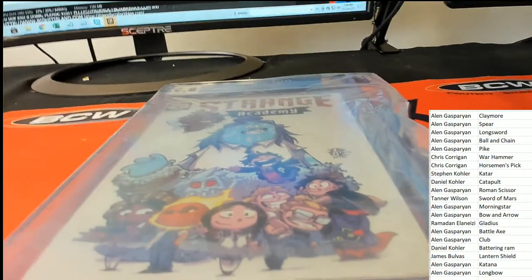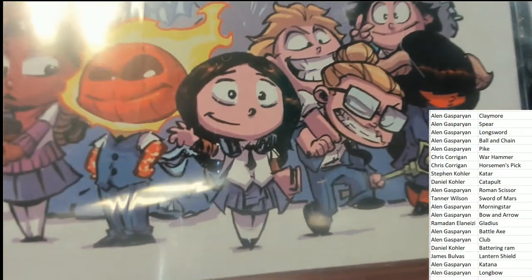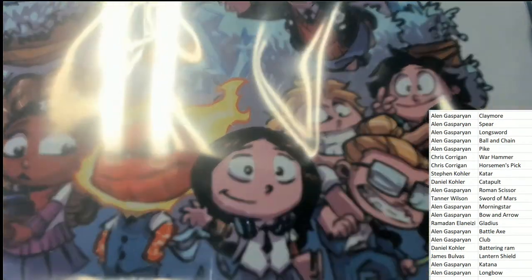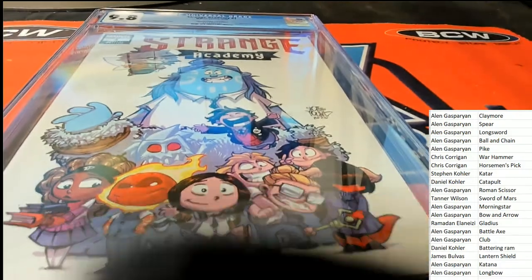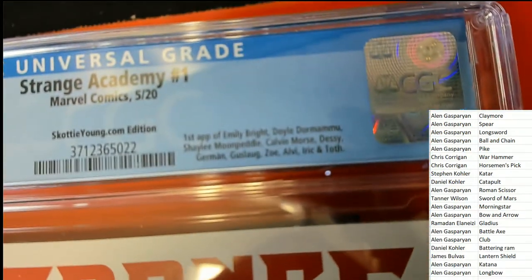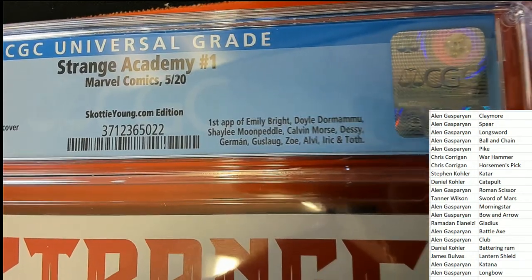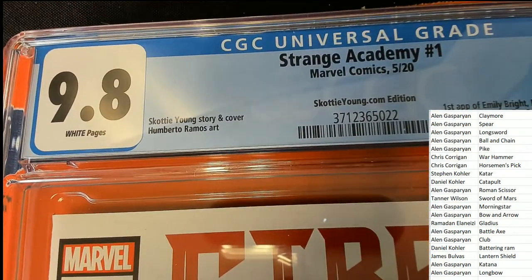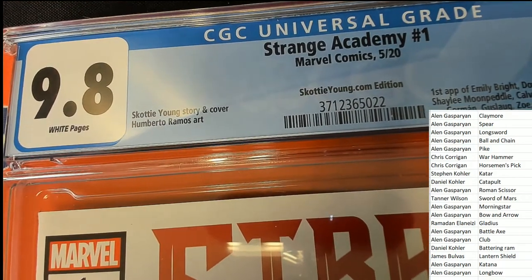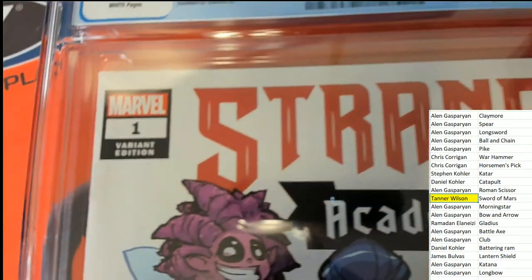So let's take a look at this. What in the world? It looks like the X-Men a little bit. This is some kind of variant. A lot of first appearances. And it says ScottyYoung.com edition. This is a special edition. This probably has some really good value to it. So congratulations again, Tanner, with the Sword of Mars, with your 9.8 graded comic book variant edition.